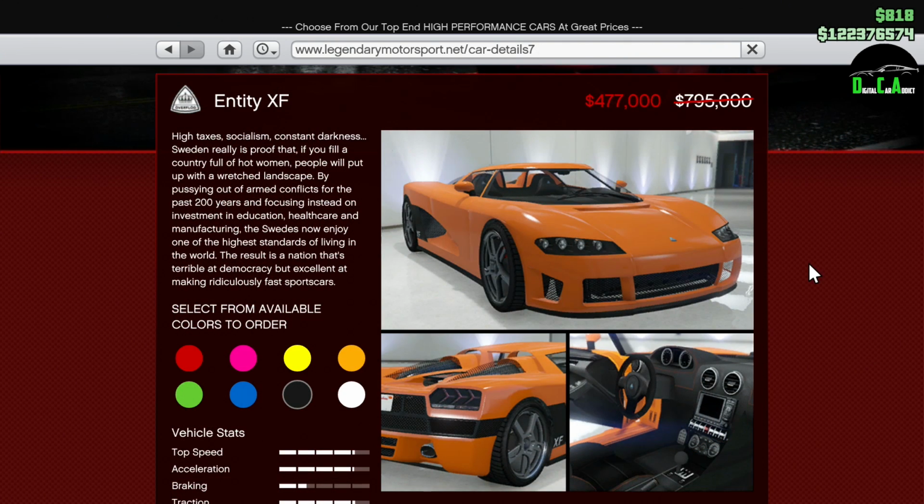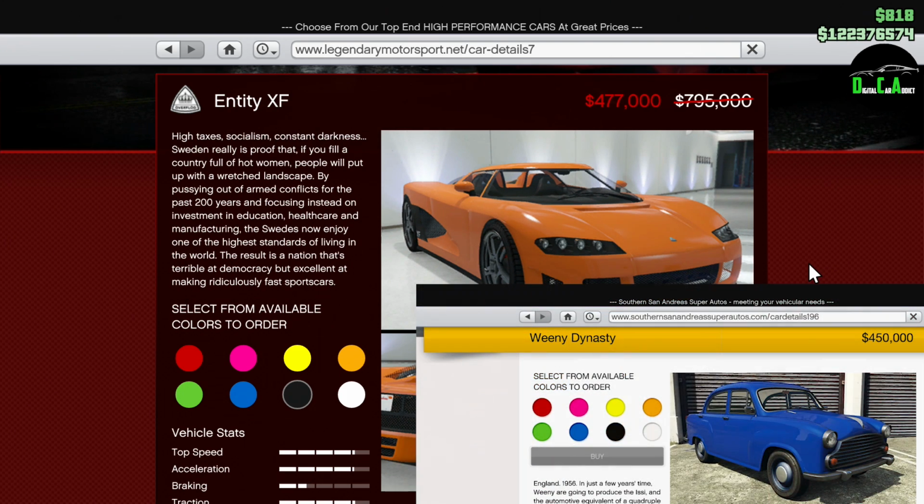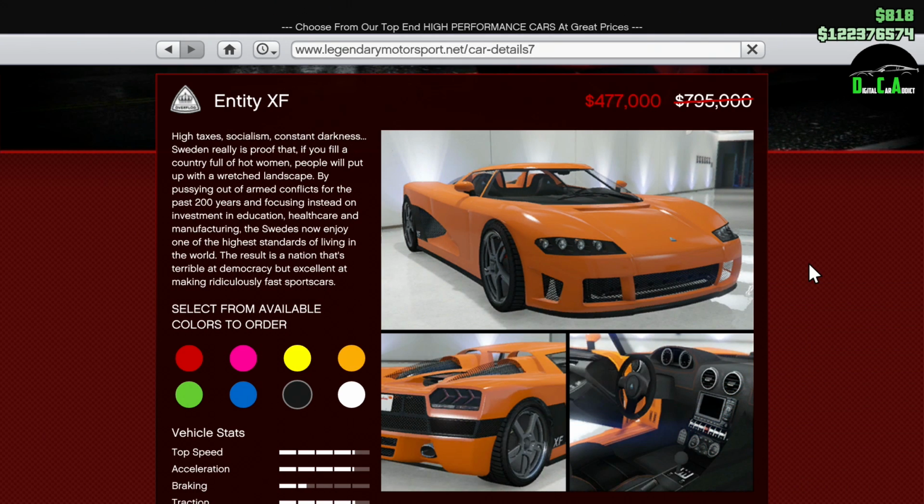We also have 40% off the original Entity for under 500,000. I think that's an insane deal. We literally just had the Winnie Dynasty last week, which is an Indian taxi, and I think a Koenigsegg for the same price as that is a pretty good deal if you ask me.